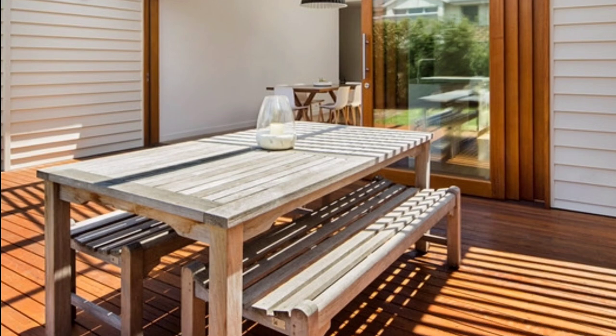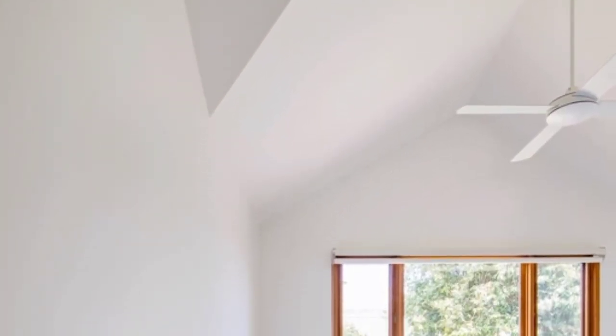Two gable roofs were added, one each for the main bedroom and family area, to lift the ceilings and give a quality of spaciousness.